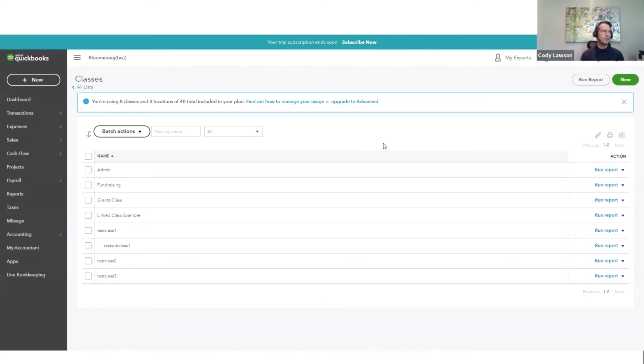Another thing to keep in mind is, and you can see here, this example, sometimes you only have up to 40 total. Those would be active, so you can have more than 40, but you can only have 40 that are active. That comes into play if you start to run up against that limit and you're using our integration. You need to have your classes active for a rule for us to be able to sync those transactions over. So you can see here, I just created a number of them, some test classes.